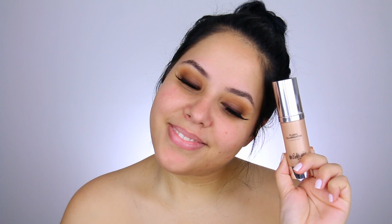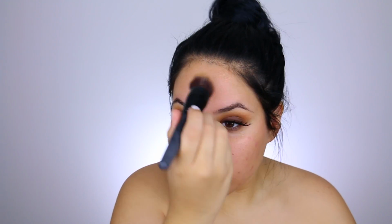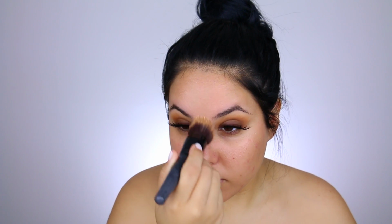Alrighty then, moving on to the skin. I'm starting off with the Becca Backlight Priming Filter, and this is going to be my primer. And then I'm going to go in with the Estee Edit Flash Illuminator. I believe this one is in the shade Sunlight, I want to say, but I'm not sure. I'll have the name down below. And I'm going to apply this all over the skin with a brush, and this is just going to help us achieve a more luminous, glowy look.